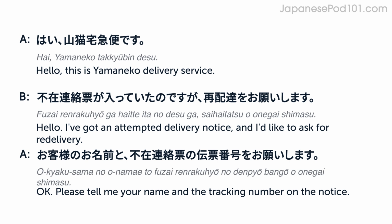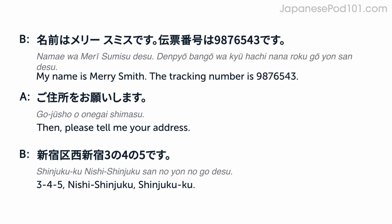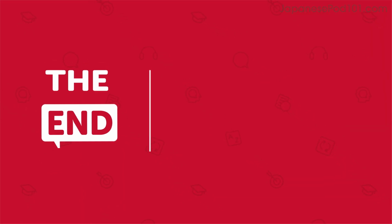はい、山猫宅急便です。不在連絡票が入っていたのですが、再配達をお願いします。お客様のお名前と不在連絡票の伝票番号をお願いします。名前はメリー・スミスです。伝票番号は9876543です。ご住所をお願いします。新宿区西新宿 3-4-5 です。This is the end of the lesson.